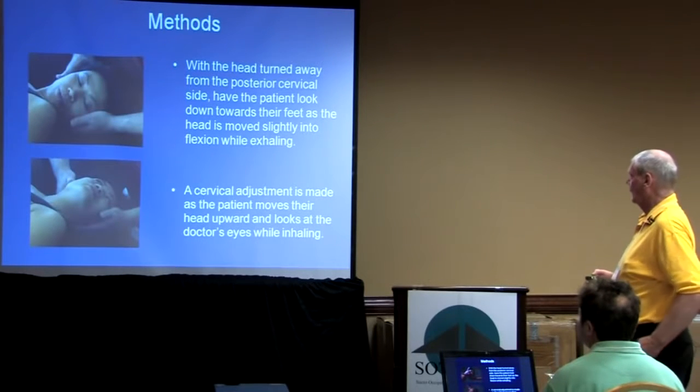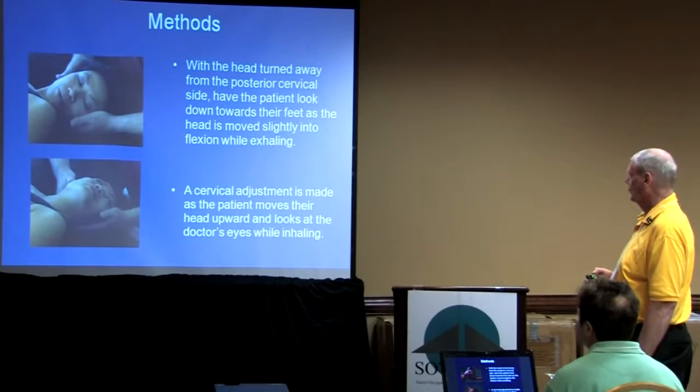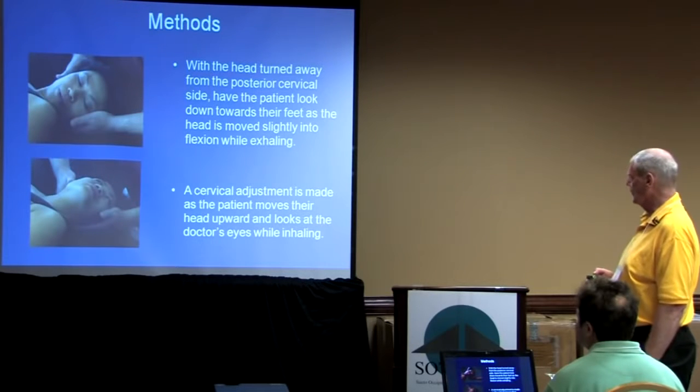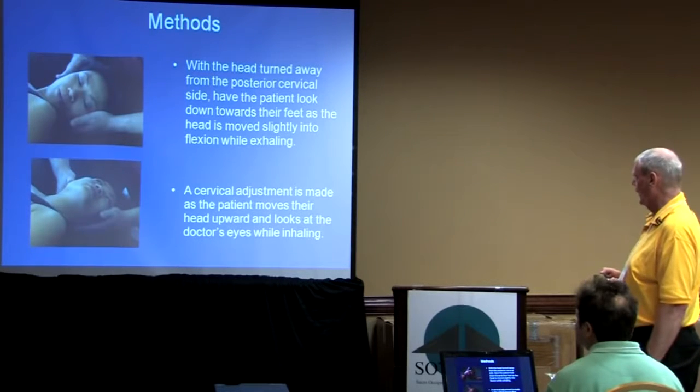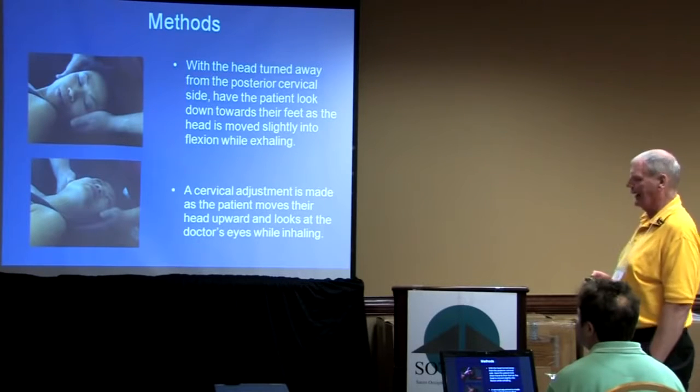With the head turned away from the posterior cervical side, have the patient look down towards their feet as the head is moved slightly into flexion while exhaling. A cervical adjustment is made as the patient moves their head upward and looks at the doctor's eyes while inhaling.